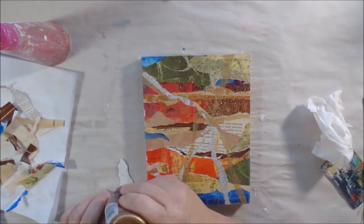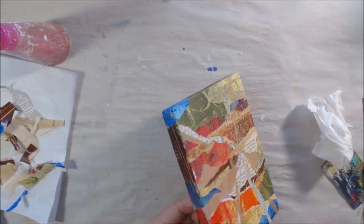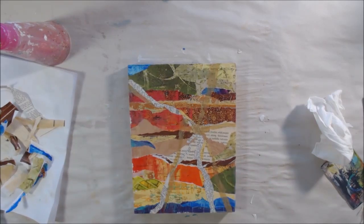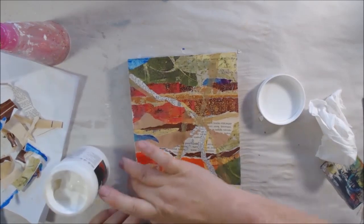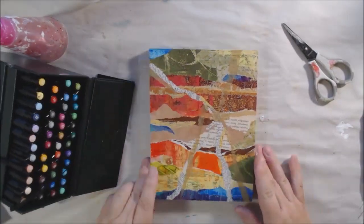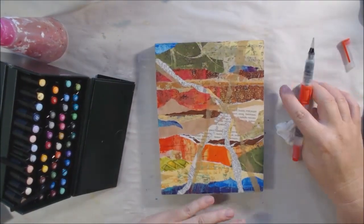So what I'm using is a 5x7 wood canvas that I bought at Walmart. Collage works really well on wood. You can also do it on regular stretch canvases, but you do have that give factor, which, when you push on it, it gives a little bit, whereas the wood will stay very firm.